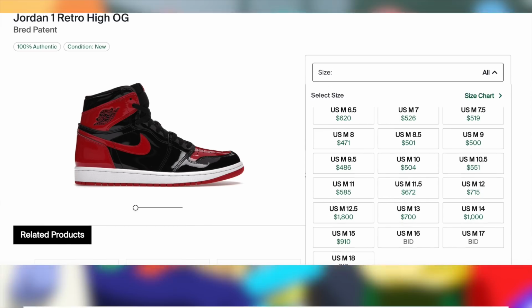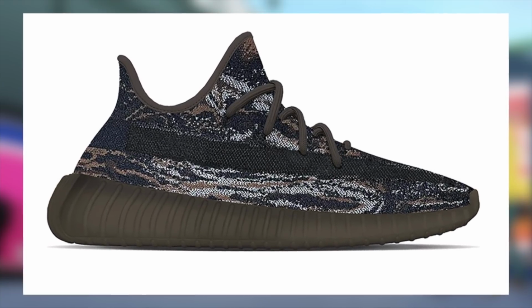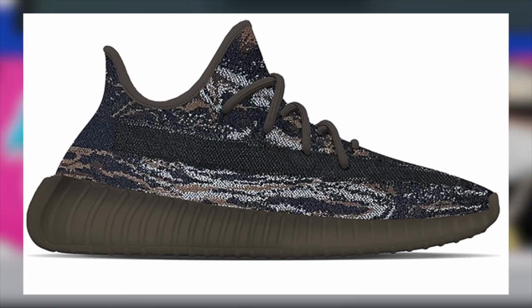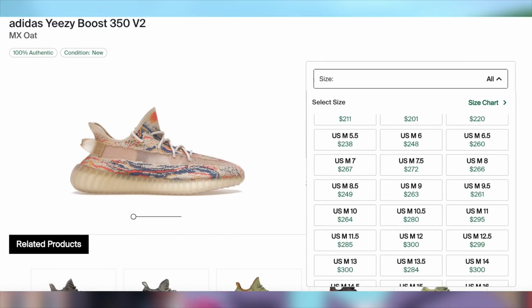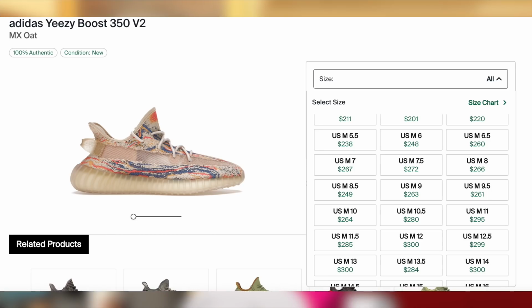Also on the 30th, that's right, it's not over yet, we should be seeing the Yeezy 350 MX Rock released for $220. I expect these to perform just slightly better than the MXO, if anything perhaps around the same. This should leave sufficient room for profitability with a subpar margin, the larger sizes being the best. Definitely nothing crazy on these, but there still is some money to be made on these regardless.